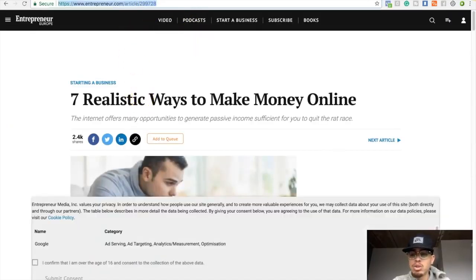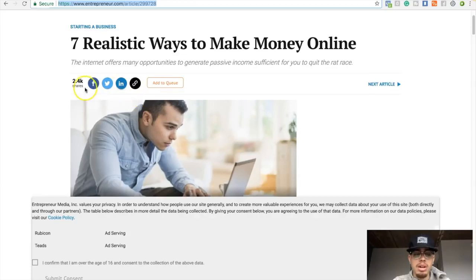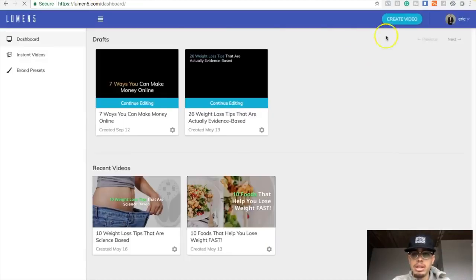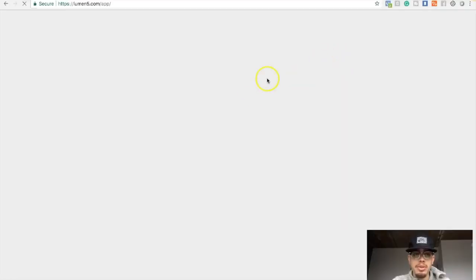Now, guys, I didn't have to do the work. I didn't have to do the research. I didn't have to do the due diligence. They did everything. And this is actually a good article because it has 2.4 shares. So what we're going to do now, once we get inside the dashboard, is click this big blue button and press create video.